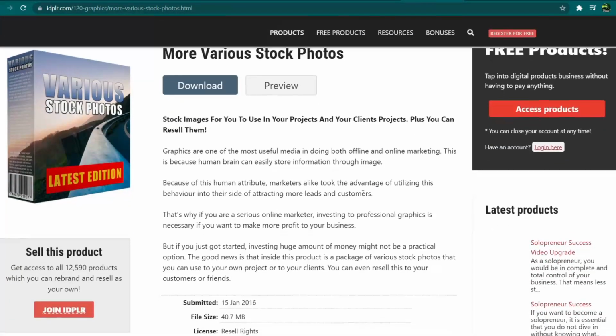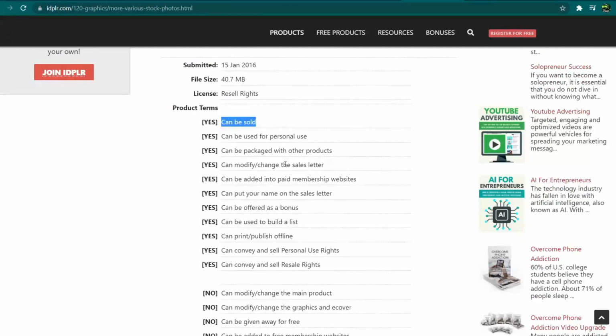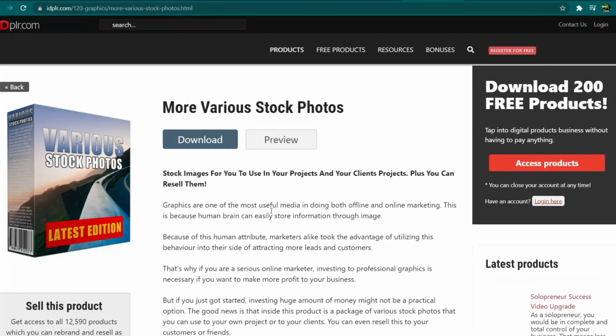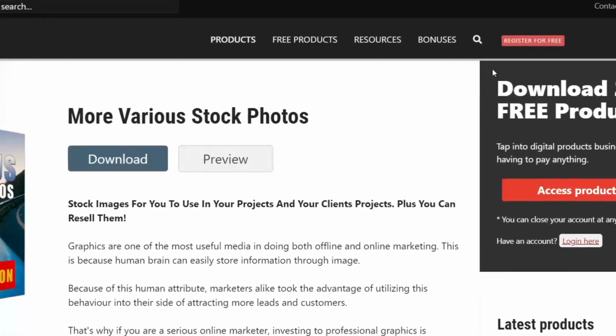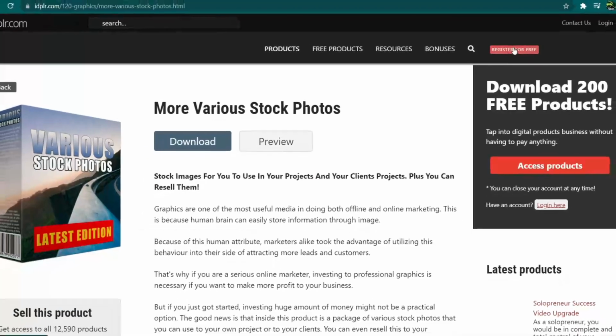If you scroll down, you'll see Can Be Sold to You. Yes, so you can sell it and profit from it. It's also worth noting that there are some limitations. Keep in mind that you cannot modify the product, and make sure to read all of this before downloading the photos. In any case, to download it, simply click on the download button right here. However, in order to do so, you'll need an account, so click here and create one right away.